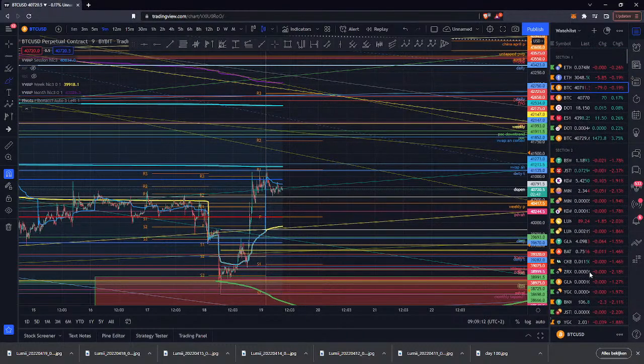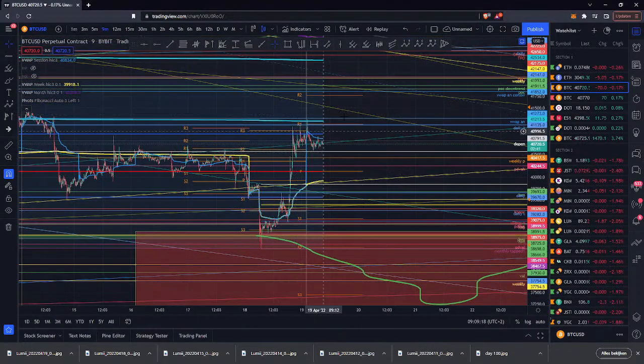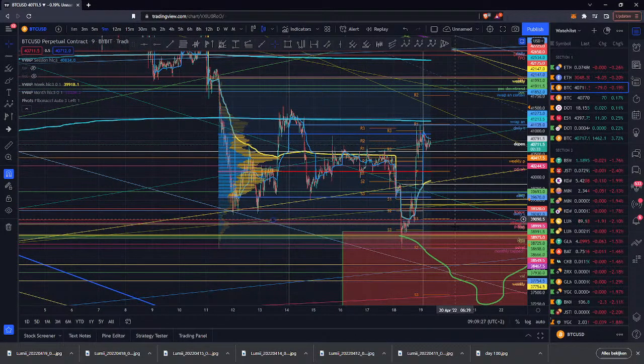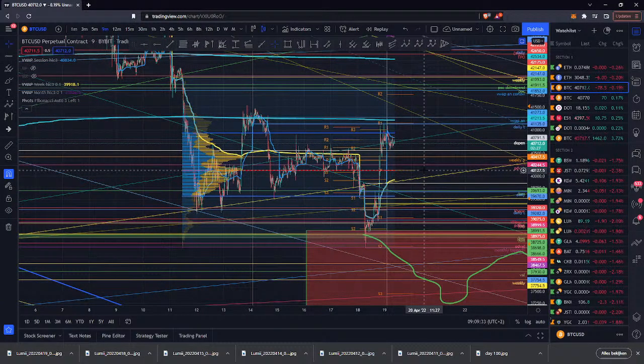For the rest, not much has changed, so I think you know the plan for Bitcoin, and basically the alts will follow whatever Bitcoin does in the majority of the alts. So when we get that higher low, I will probably just long the markets and get into a lot of different alts.